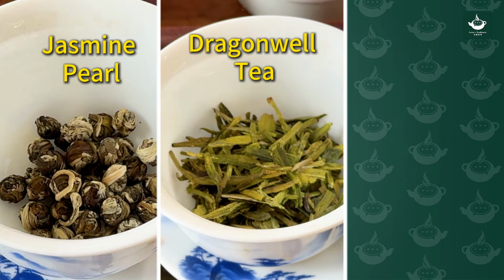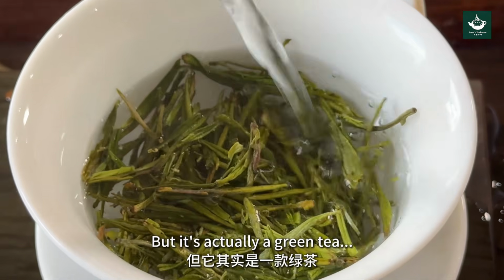Jasmine Pearl, Dragonwell Green Tea, Anji White Tea, but it's actually a green tea.